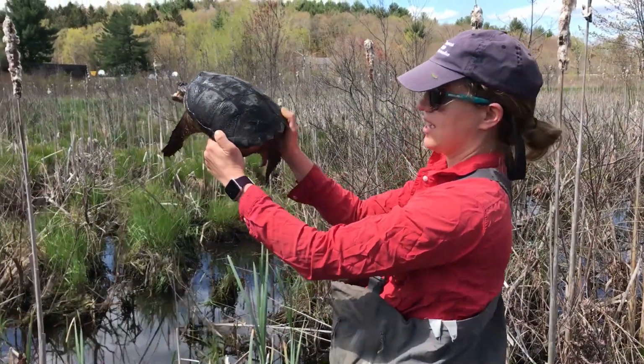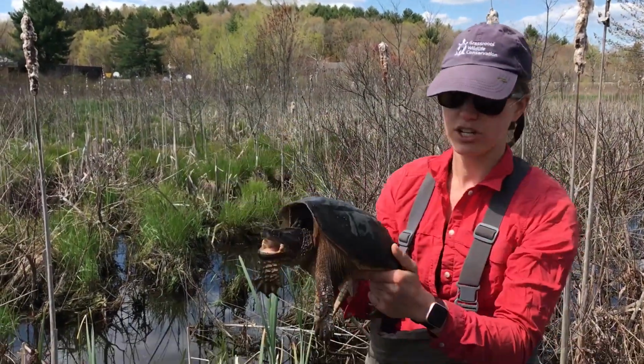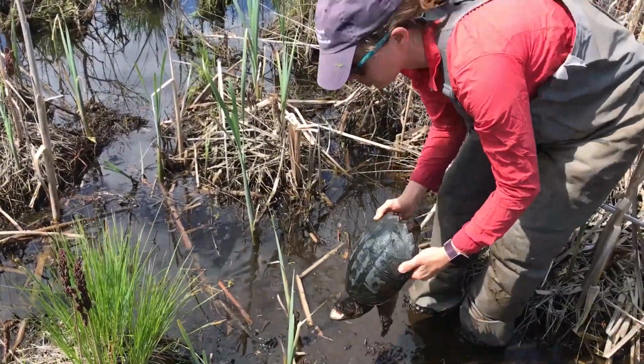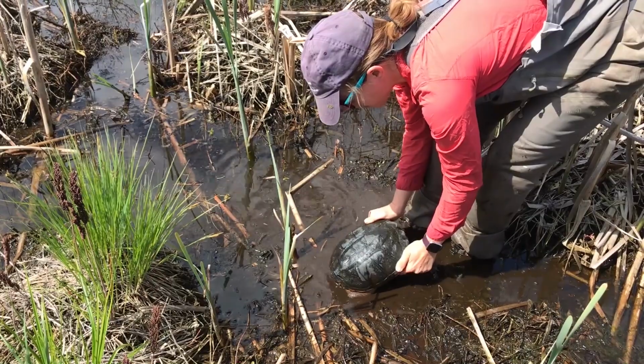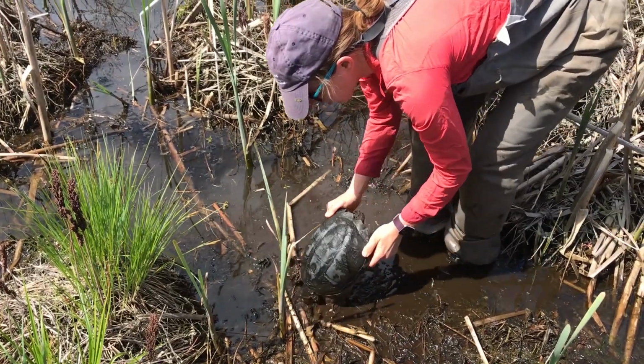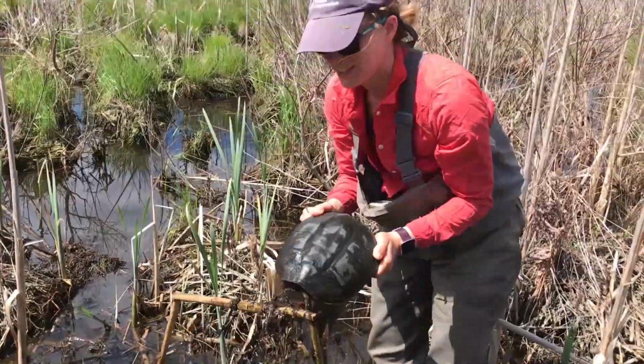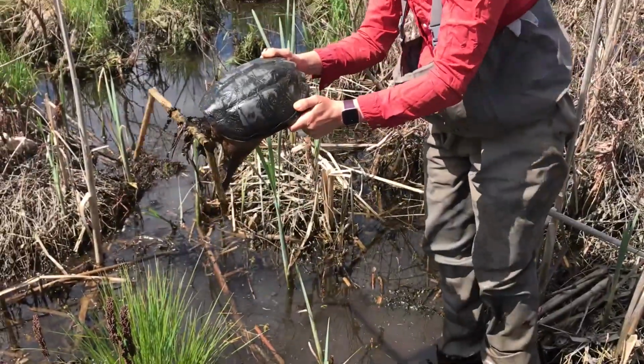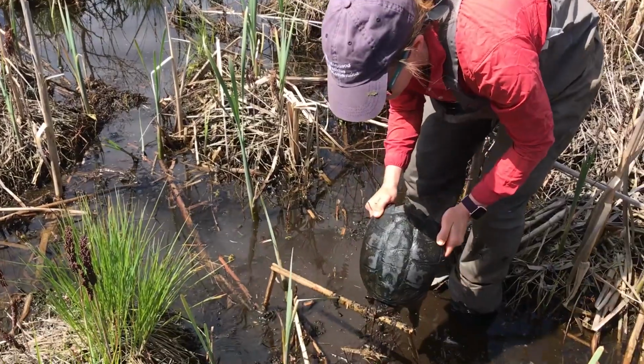Yeah, and so I'm holding his back feet, and you can imagine if this turtle was on the road, right, you could come up behind the turtle and pick it up from the back of its shell or its back legs, and you could kind of wheelbarrow it. Look at that bite force right there. There we go. And you could wheelbarrow the turtle across the road safely that way.